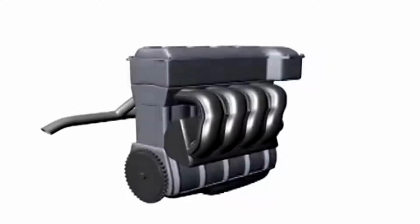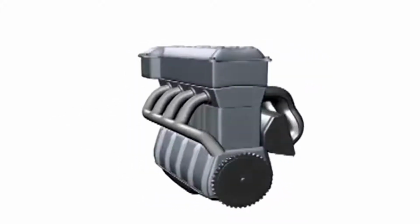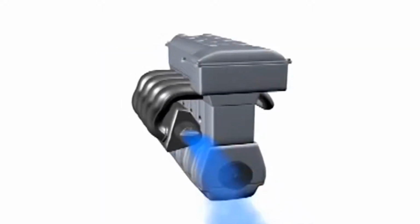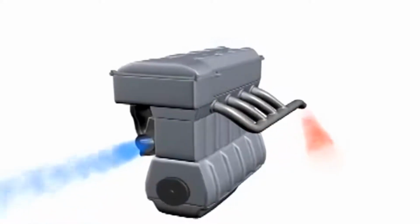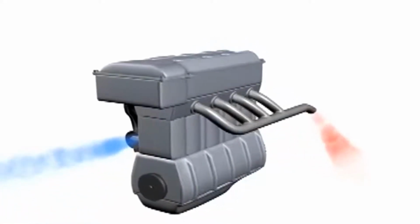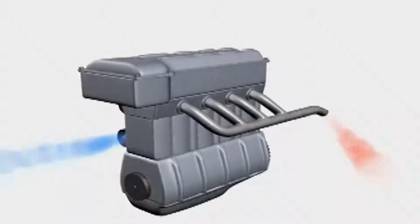First, we'll review the basics of how an engine works and some basic engine terminology. An internal combustion engine needs air and fuel to function. The more efficiently an engine breathes, the more efficiently it will produce power.